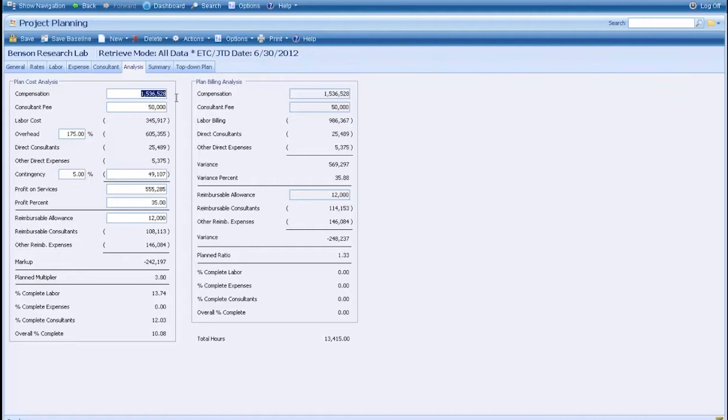Or on the flip side of that, if I know I can only get 1.4 million in fee for this particular job, I'll plug that in, and you can see it automatically changes that profit percentage to 28.88. So just a quick way of viewing how we may end up on the project as far as profitability based on what I've budgeted so far.